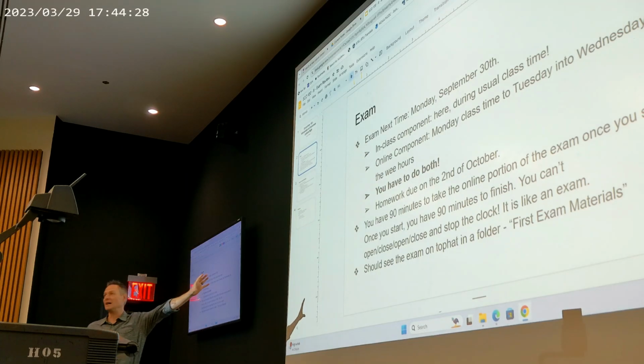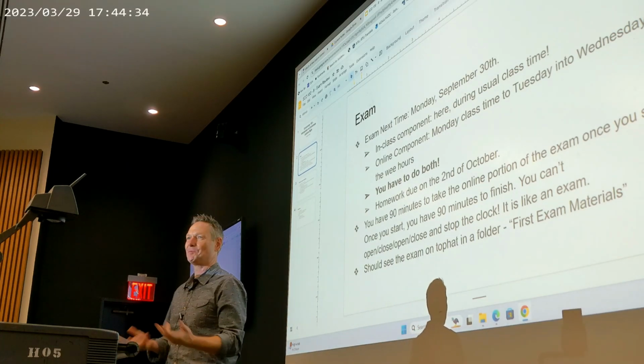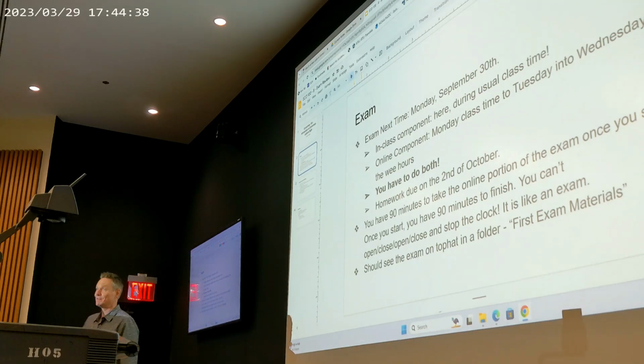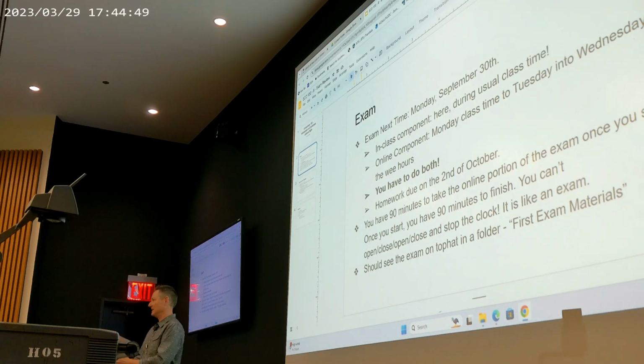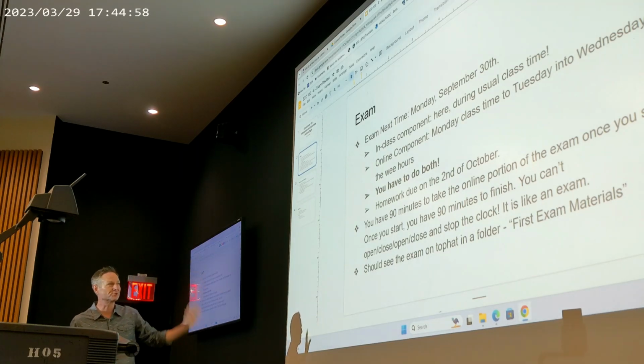Once you start the online portion of the exam, one of the great things about the practice exam is a couple people ran into a problem here. Once you start it, you have 90 minutes to finish it. So it's not like you can look at a question, log off, do the question, then log back on, and so on. It's 90 minutes once you start the online portion. The clock starts running, and it'll run until the end of that time. So you can't open and close and stop the clock.